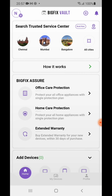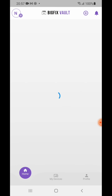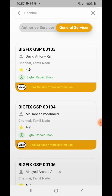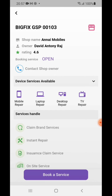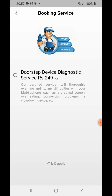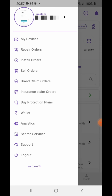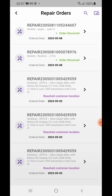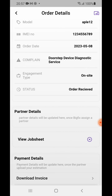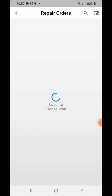If you want to know a service center near your area, just enter the PIN code or select the city. You can see the authorized and general service providers near your area. You can also book a service request by selecting the authorized service center. You will receive a confirmation notification on your email and mobile number, ensuring that your service request is processed, and you can check your status up to date in the Vault app.